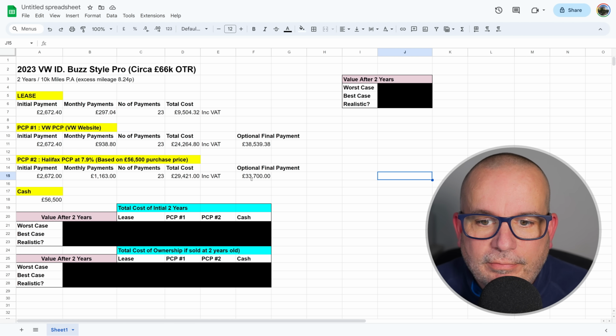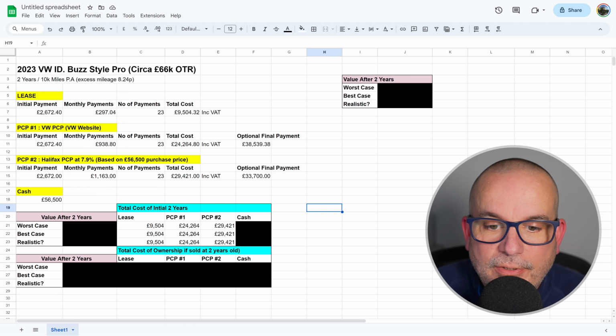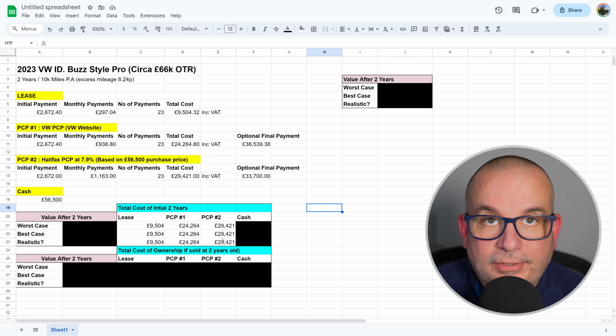And the Halifax one, you've only got to pay 33.5 if you want to keep it at the end of the 2 years. So we know all this now. We know how much it's costing us to have it for 2 years. It costs us on that first PCP option 24 grand, on the second one 29.5 grand, on the lease 9.5 grand.